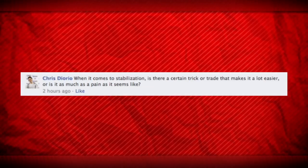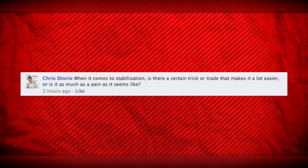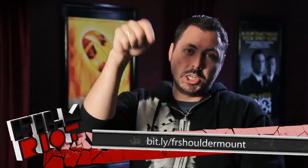When it comes to stabilization, is there a certain trick or trade that makes it a lot easier, or is it as much of a pain as it seems? Stabilizing is actually a super easy thing. It's not that much of a pain in the butt. The easiest way to stabilize is to throw it on a tripod. You can also get a monopod, or any kind of glide cam or Steadicam situation. You can also use a DSLR shoulder mount like the lettuce one we were just talking about. We actually built a DIY one even, which you could check out right here.